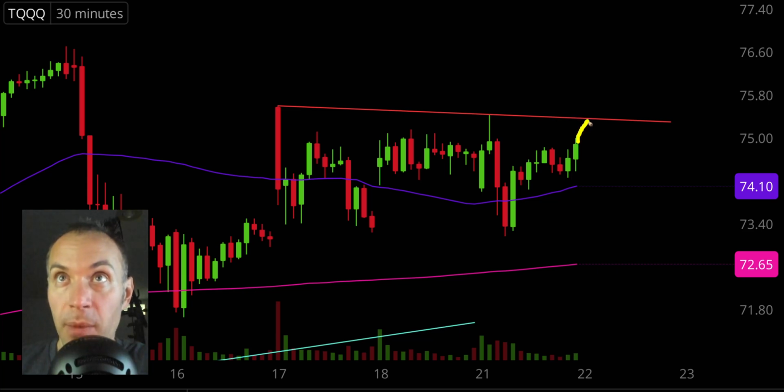So if the price were to come up here and break up through it, that break in and of itself could very well create additional buying pressure. So keep an eye on that level. That is, like I said, I think very, very interesting moving forward.